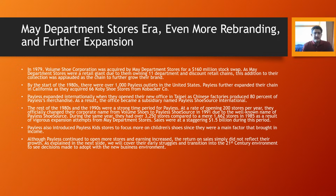By the start of the 1980s, there were over 1,000 Payless outlets in the United States. Payless further expanded their chain in California as they acquired 66 Kobe shoe stores from Kobacker Company. Payless expanded internationally when they opened their new office in Taipei, as Chinese factories produce 80% of Payless's merchandise. As a result, the office became a subsidiary named Payless ShoeSource International.